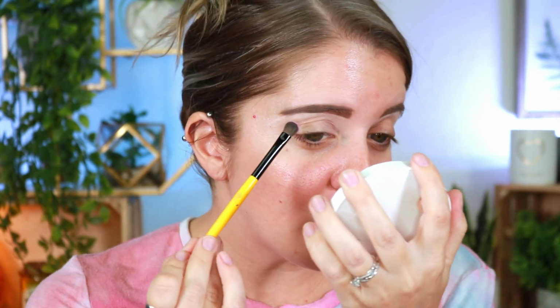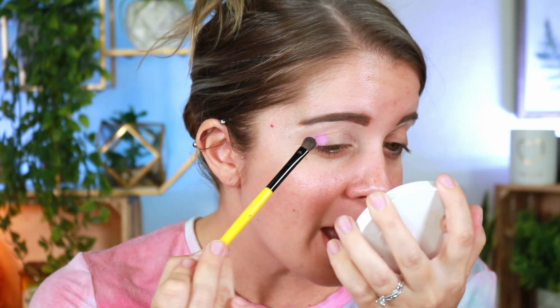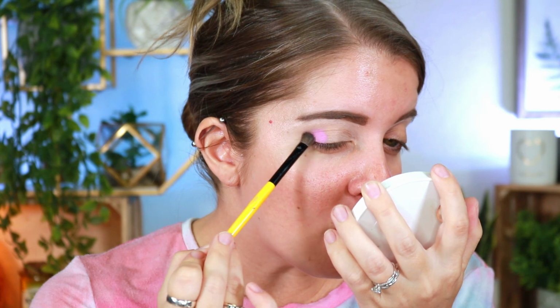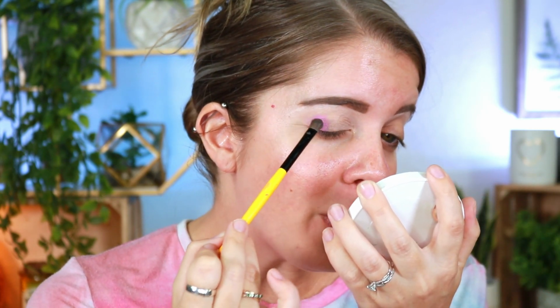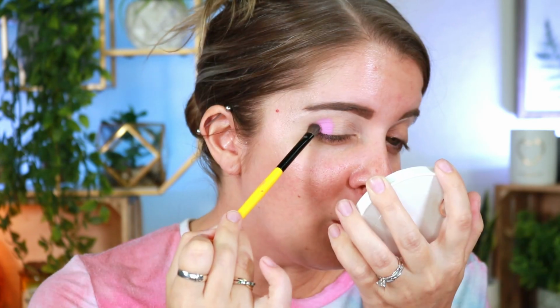Now, I still think that one of my favorite Alter Ego palettes that I've ever played with is their Goddess palette, because that is the dupe for the Natasha Denona Gold palette, which I actually don't have. I don't even think they make that palette anymore, if I'm gonna be really real with you guys, but that is still such a beautiful, beautiful palette. I love the Goddess palette. It's probably one of the few palettes from Alter Ego that I would never in a million years get rid of, because it's just so pretty.